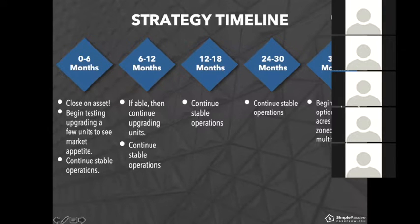We'll probably try out some stainless steel appliances on probably 5 to 10 of them. See if we can get an extra $100 for those units. We didn't put those into our projections, so that's something we're just going to try to see if we can do. And obviously just continue the stable operations.